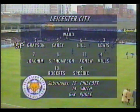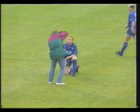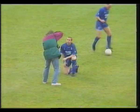Midlands derby brings Wolves to Filbert Street to face a Leicester City side that lost here for the first time this season 7 days ago against Oxford United. Iwan Roberts, the Welsh international striker, has been signed for £300,000 from Huddersfield in the wake of that defeat in a bid to pep up an attack, obviously missing the strength of the injured Steve Walsh.